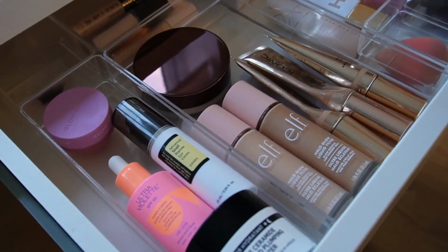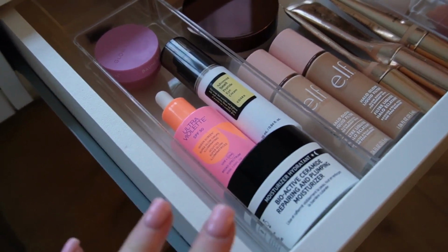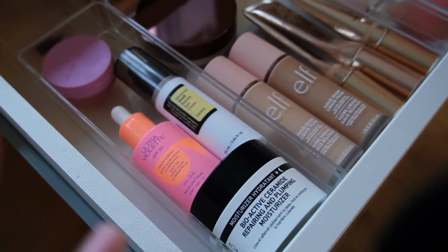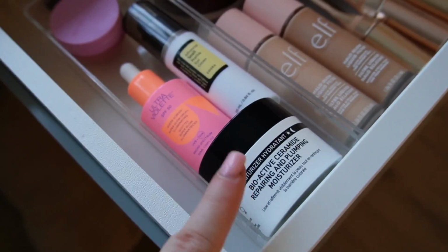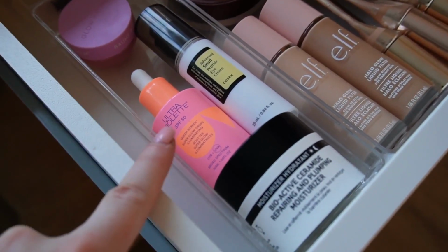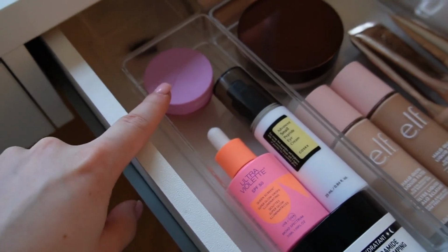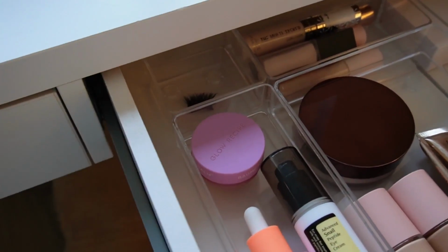And then I've got pretty much mostly base products over here. I did initially have all of my creams and moisturizers in this drawer where there was like an empty section. Now that I have more room in this one, I've put all of my base products in here. So we have my Inky List Moisturizer, my Ultraviolet SPF drop, eye cream, a little gloss balm from Glow Recipe. This one was a bit empty, so I've just put spare lashes in there for now.